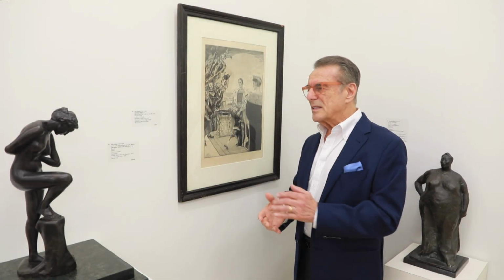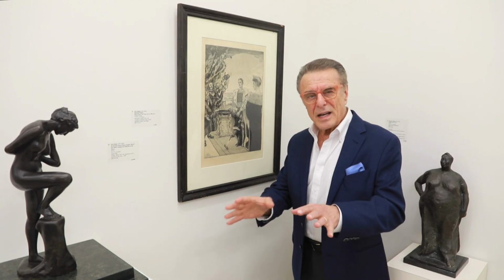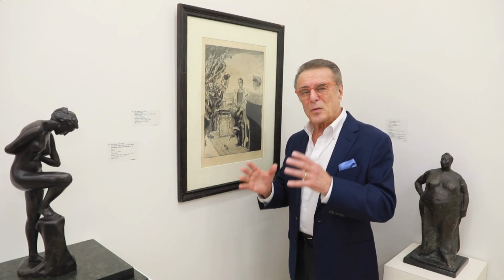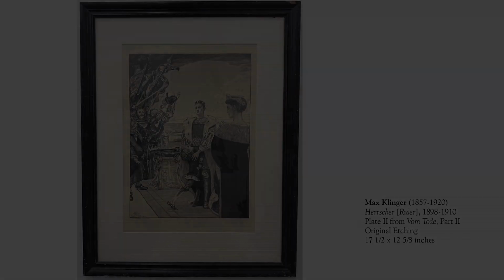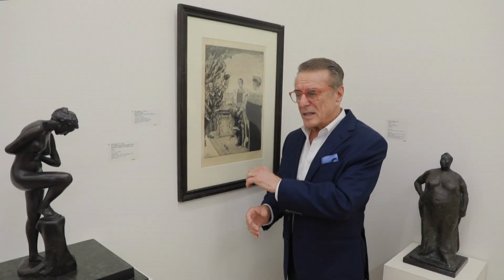Another surprise in the exhibition are works of Max Klinger. Not particularly the best known artist by Americans, but one of the most critical artists of the late 19th century. He was a brilliant etcher. We hope one day to present a great Max Klinger exhibition, as I've collected Max Klinger for decades. But here we have a work by Max Klinger in etching and a sculpture.